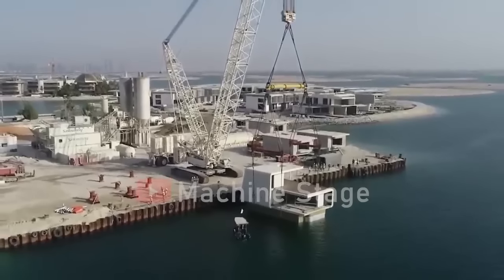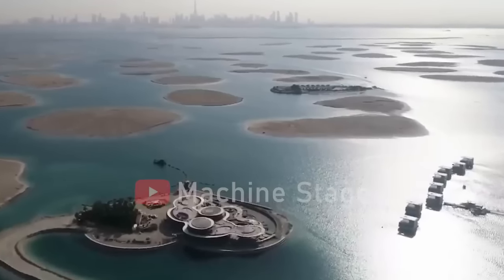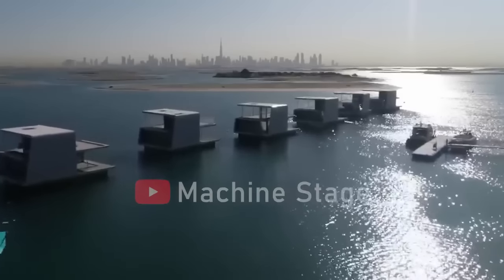For this sea defense surrounding the island, enough rock was used to build two Egyptian pyramids, that is, exactly 5.5 million cubic meters.